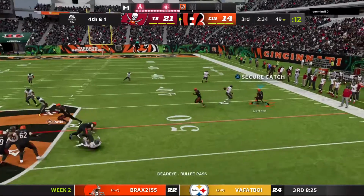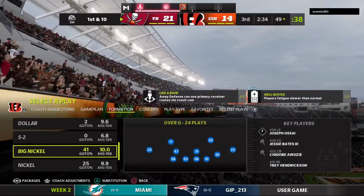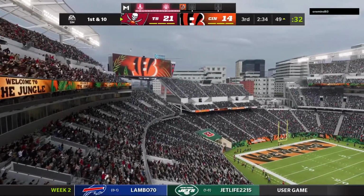They'll try and throw forward with Burrow, and it's incomplete. They cannot convert, and they turn it over. So certainly an interesting call there to go for it. And the BUCS are going to take over with excellent field position to boot.